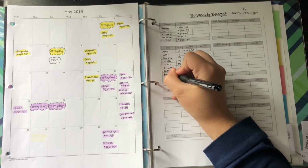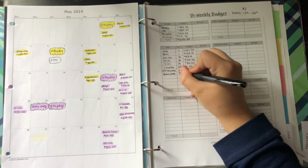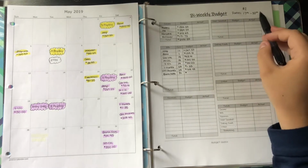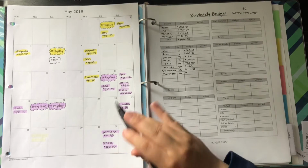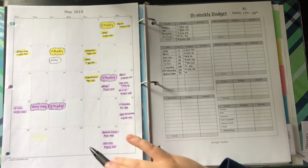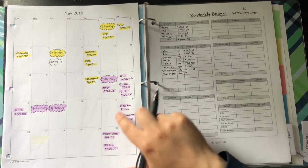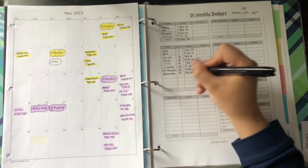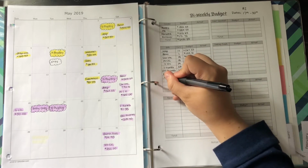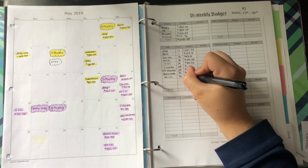Bank fees, that's on the 31st. I know it says the 30th, but I still want to pay these bills with this paycheck, so that is all right that it goes technically into next budget, but I will just pay them like before that date, so don't worry about that. $14.95. US credit card, 31st as well, and that is $250.